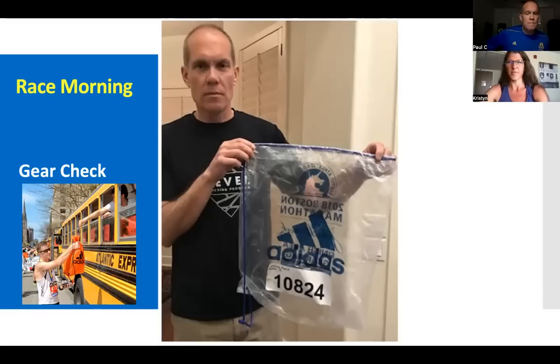The bags are clear. This is the only bag you can use. They won't accept any other bags. You can't bring your own backpack or any other type of bag. You've got to use this clear bag. They will give you a number in your packet when you pick it up, and you have to use that number and just stick it on your bag.